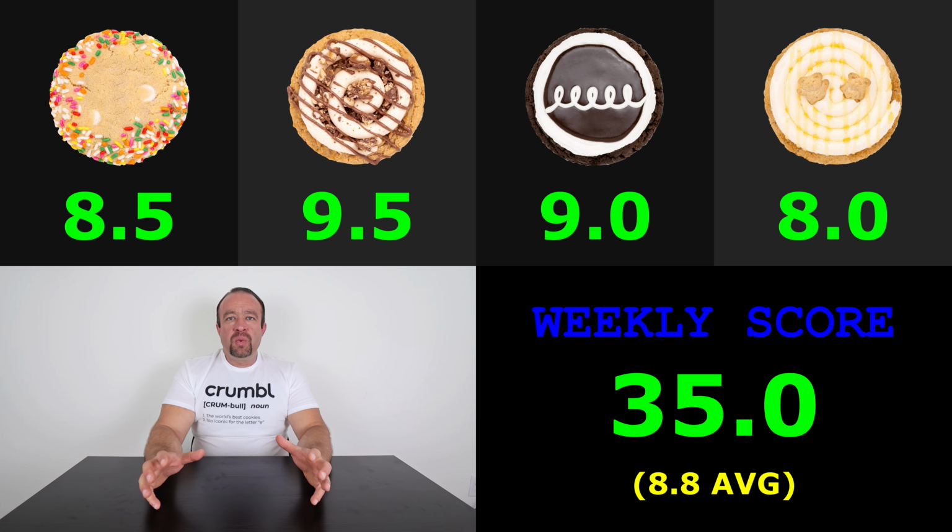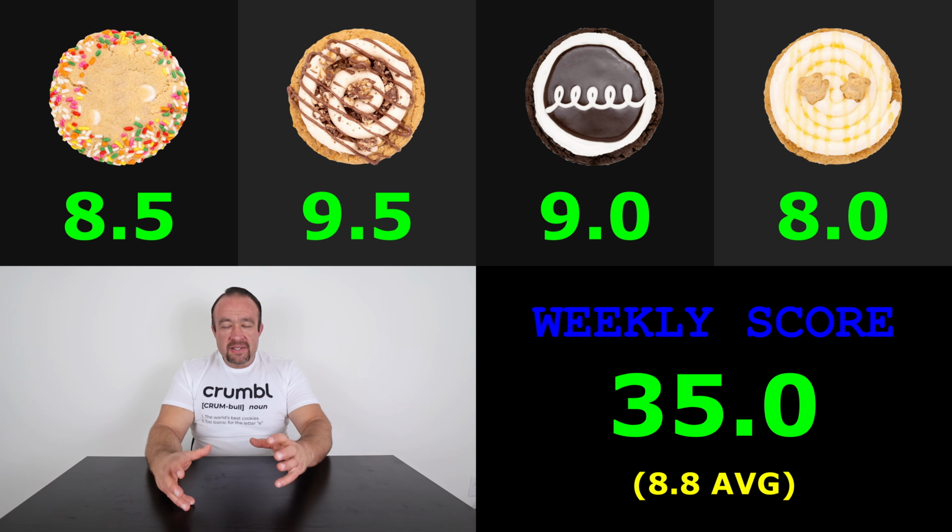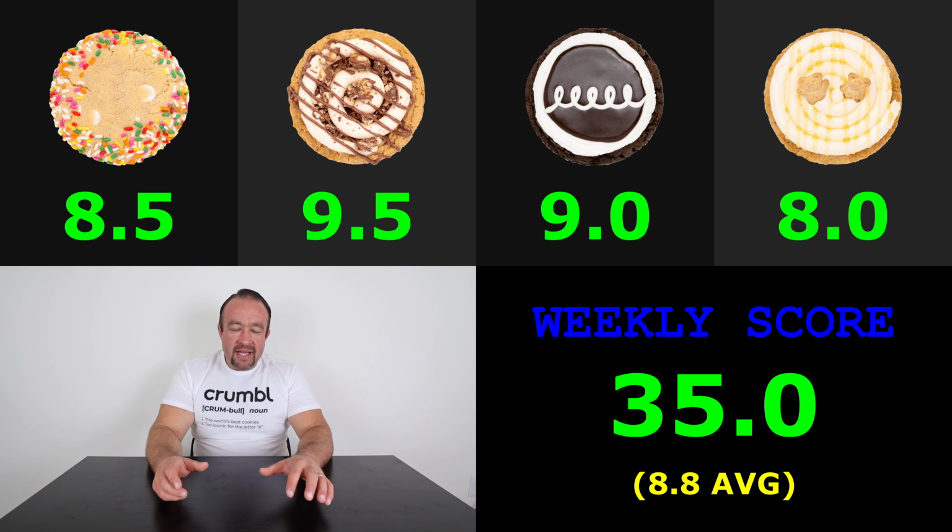Very good lineup this week. Again, some of these targeted flavors, the honey cake, that I can see being an absolute fan favorite. Again, the chocolate mallow cupcake, also a super fun cookie. And of course, that peanut butter Snickers cookie, I could easily say it's the second best cookie I've ever had, right under the raspberry cheesecake. So what a fun lineup this week. Unbelievably good cookies. Enjoyed all of it.